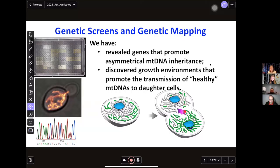And we're also looking at environments that promote the transmission of healthy mitochondrial DNAs. So all of this work is in yeast. We're eager to move into higher eukaryotes. We're also very interested in how mitochondrial DNA inheritance promotes the evolution of not just yeast, but other organisms. All mammals have mitochondrial DNA. All eukaryotes have mitochondrial DNA. So that sums up really quickly the type of work that we do in the lab.